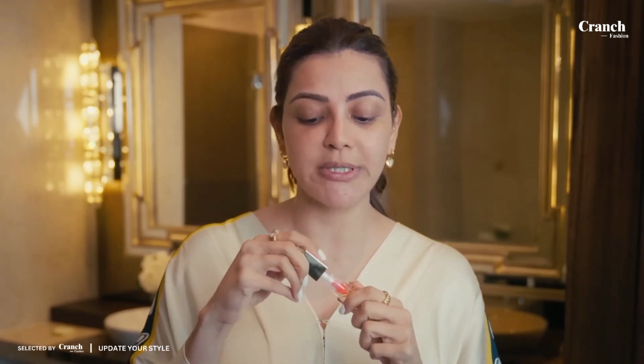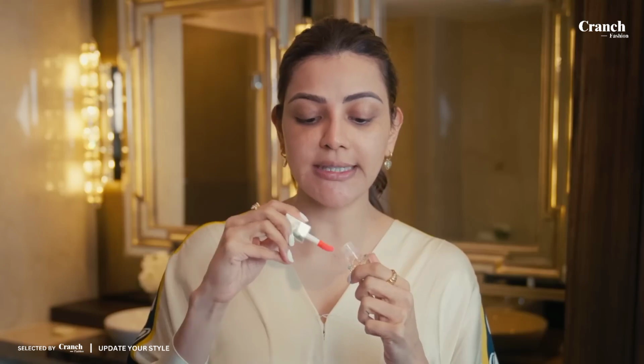I learned different bits from different makeup artists I work with, but the experience overall is very nourishing because each one of them has a different understanding of my face structure and what complements it. And now the second step would be a little bit of lip oil. Supremely hydrating, and I prefer this over a lip balm.